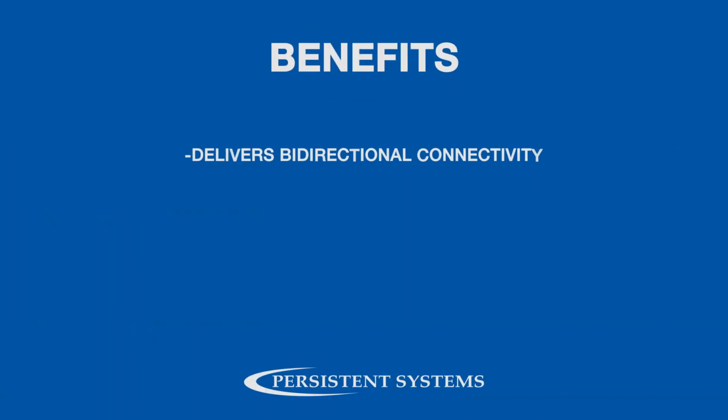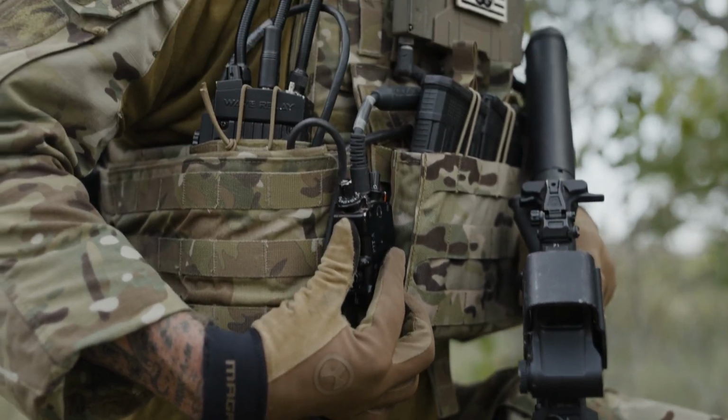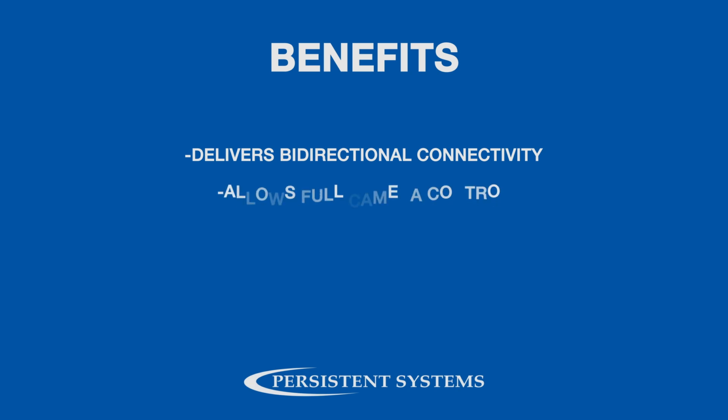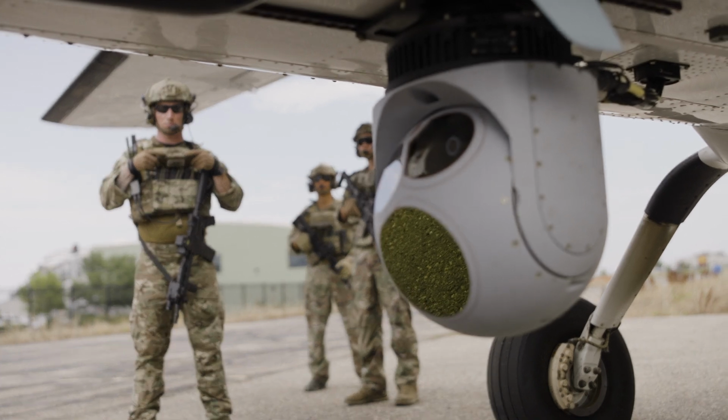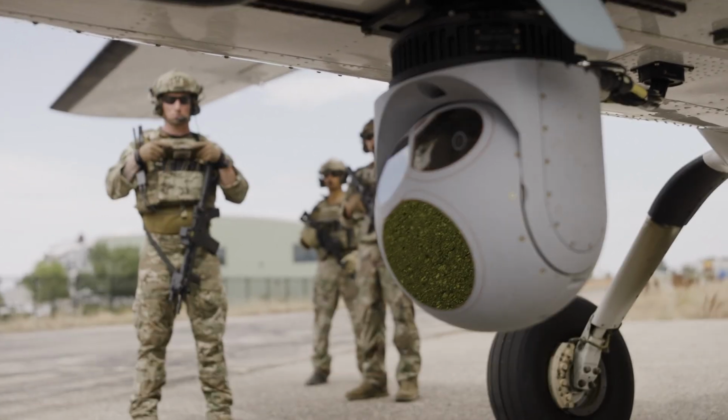Next-Gen ISR delivers bidirectional connectivity to the aircraft, meaning the dismounted user can communicate up to the pilot while the video is flowing down from the aircraft. The user can push to talk with personnel on the aircraft or chat with them in TAK. Bidirectional connectivity also enables the user to take control of the camera on the aircraft. The operator can use the camera control app on the RDC to steer the camera to the target.